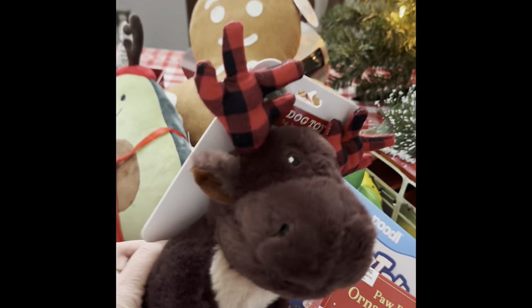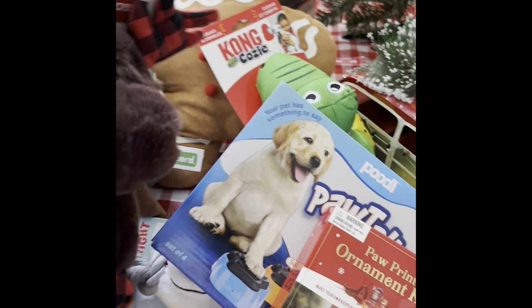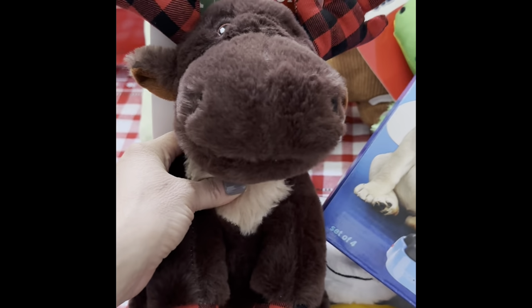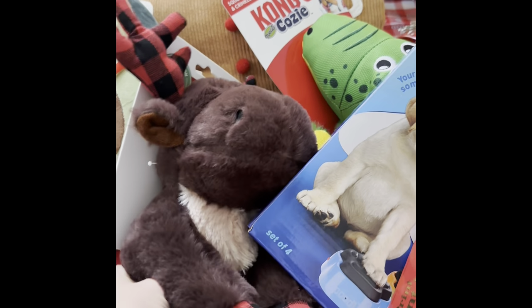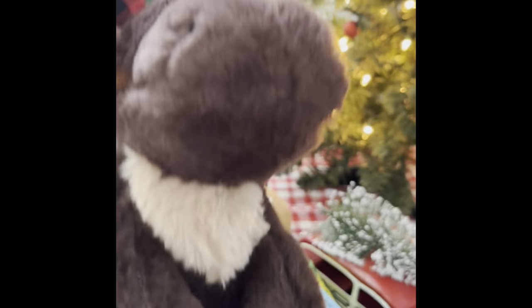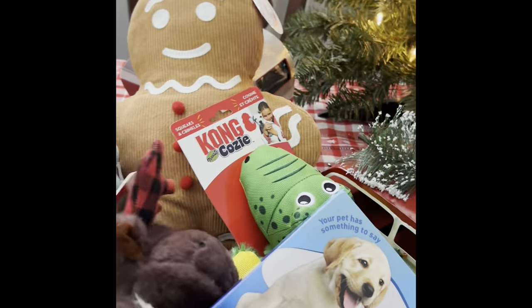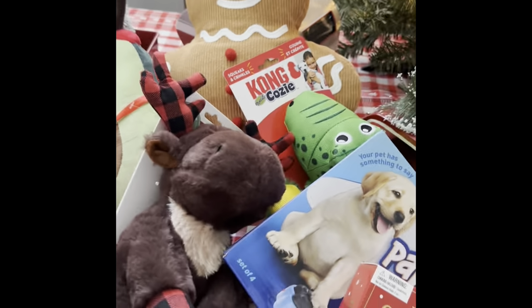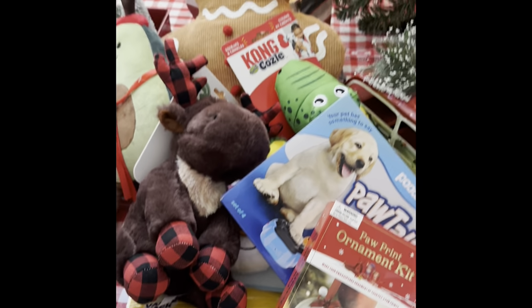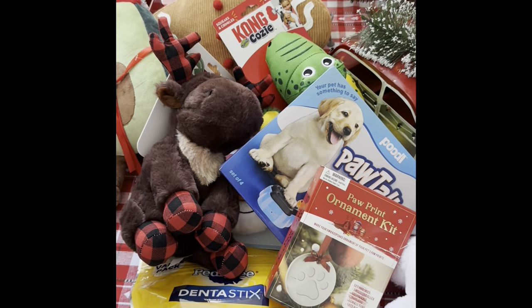Oh, got a Christmas reindeer. Cute, cute. This one I know has a squeaker somewhere in there. Aw, cute. A lot of these I found at Ross for, you know, under $5.